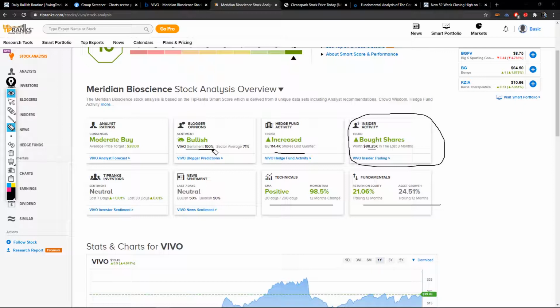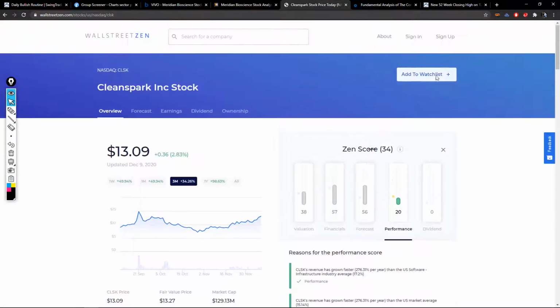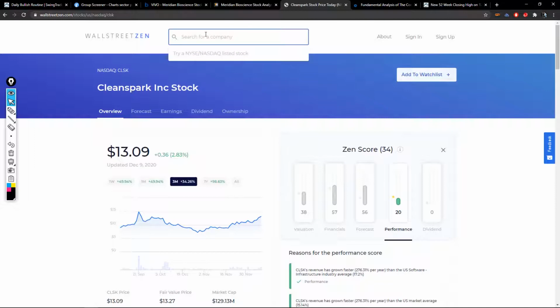And so this is becoming one of my, probably, this is already the top choice actually. It beats out CLSK. It looks really good from a number of different areas. And I think we should keep this one on watch and set a trade criteria on it. Let's go to the next website to get another opinion. I'm not just going to trust two of them.